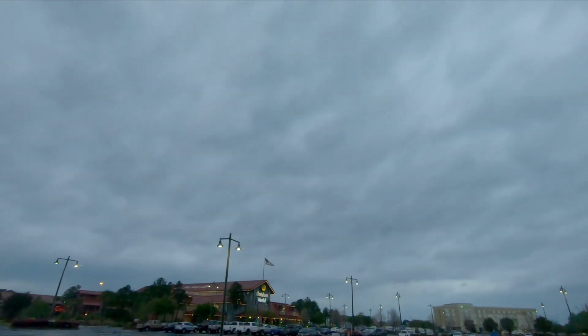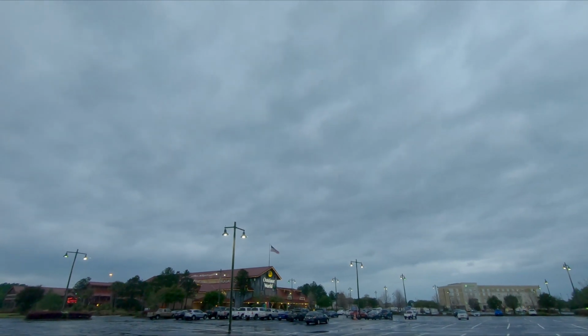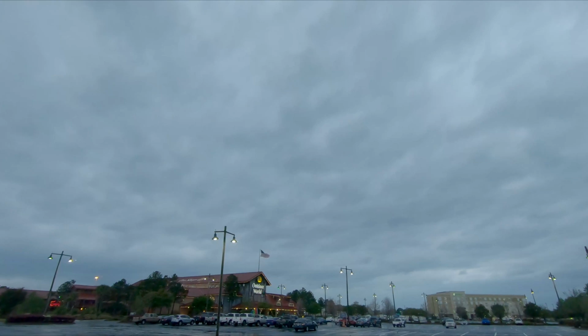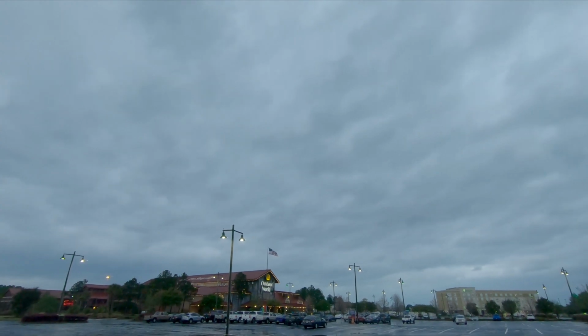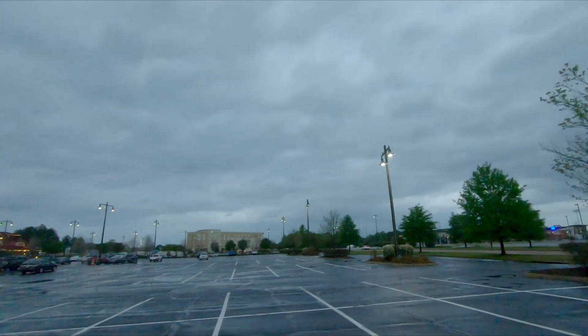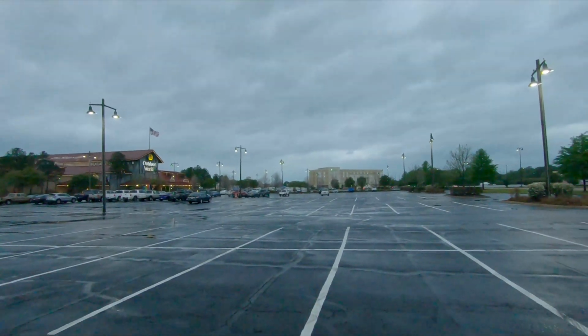I don't know if we can see it. Look at these clouds. I'll try to hold still. They're going northwest, and the other clouds are going northeast at the same time. I find that really weird. Like there's different levels in the atmosphere doing different things. Yeah, there's lightning down that way. Yeah, there's lightning over there.